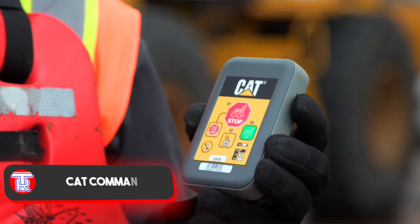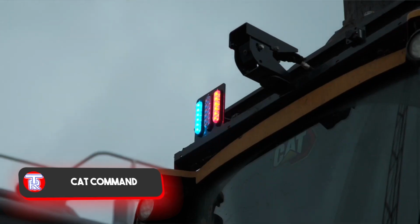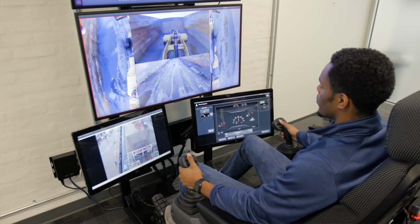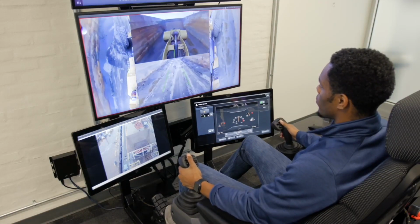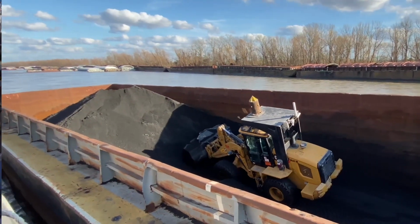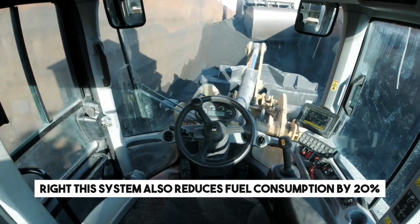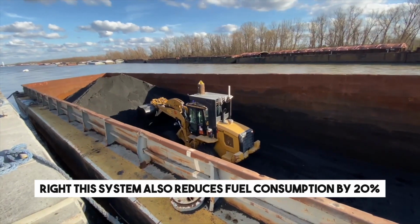Why hire 5 bulldozer operators when one can do the job? He'll bring in the CAT Command system, hook it up to the dozers, and do the job 20 or even 30% faster. Experts promise less downtime and more safety, not bad. Right, this system also reduces fuel consumption by 20%.